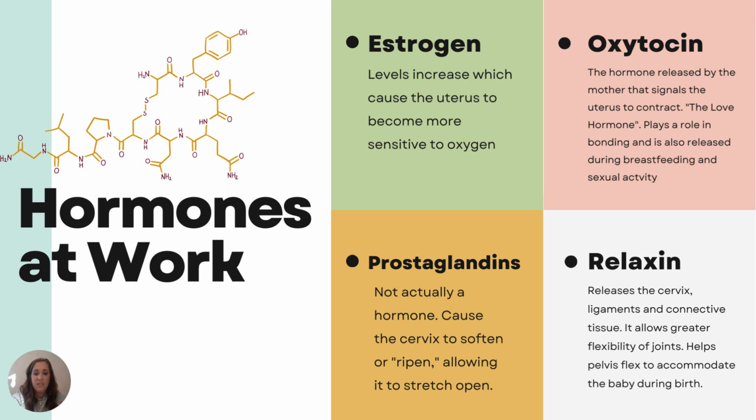Relaxin releases the cervix, ligaments, and connective tissue. So your provider's probably been telling you that you're just a little bit more loosey-goosey. You're more prone to falls and accidents during pregnancy because your ligaments and connective tissue are looser during pregnancy. It allows greater flexibility of your joints and helps the pelvis to flex and accommodate a baby during birth.